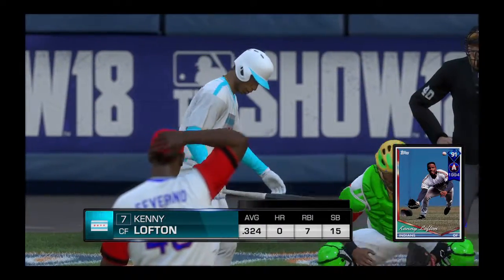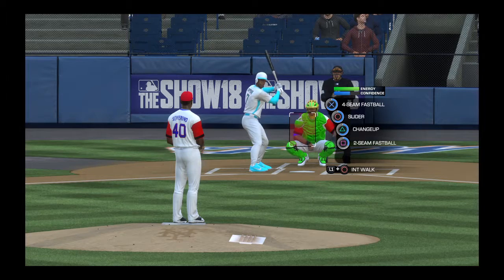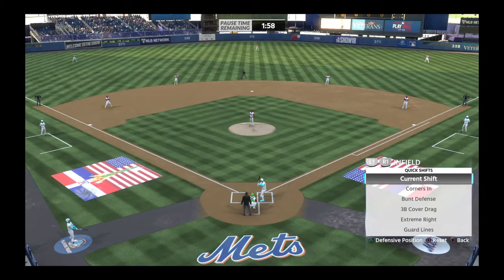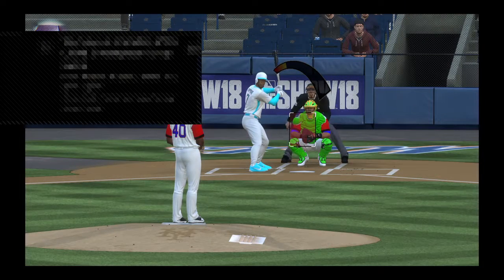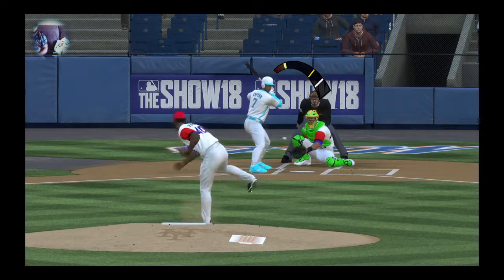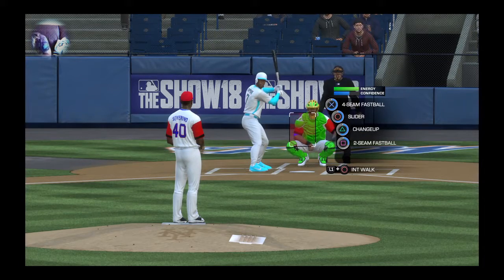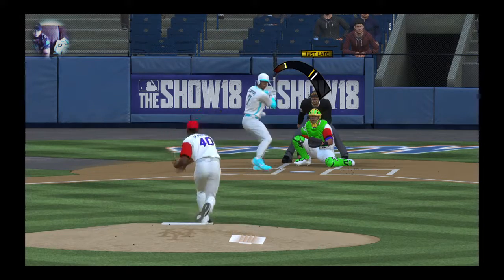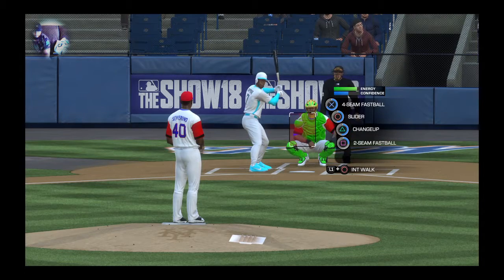Into the box is the veteran left-handed hitting Kenny Lofton as we're just about set for baseball. Center fielder, Kenny Lofton. Ready to deliver. Here's the first pitch. Good crowd on hand as the first pitch tonight is taken for ball one. Now a fastball for a called strike. It's 1-1.